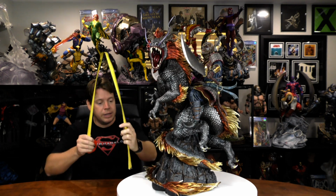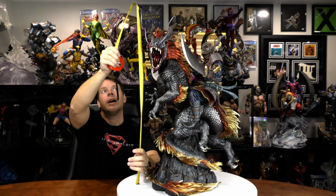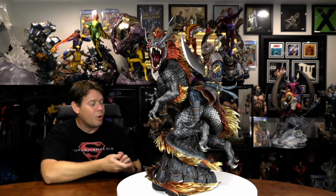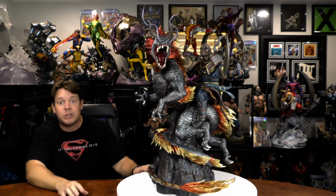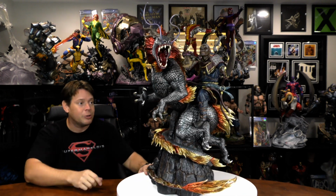Then the highest point is the snot coming out of his nose. It actually looks pretty cool. 28 3/4, so say 29 inches or so. So a very big 1/4 scale piece. 1/4 meaning in real life, this character in dragon form would be 4 times larger than this.